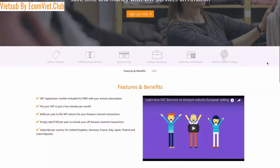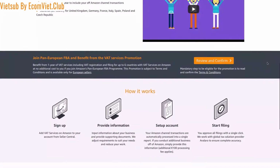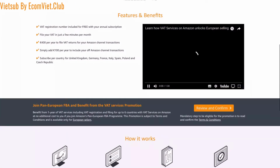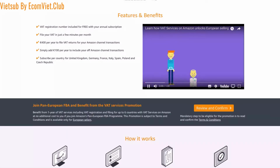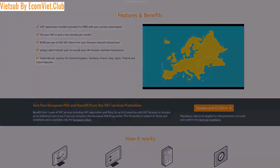Amazon does offer some help towards this. They have a service which helps you with VAT registration in all those countries, and also takes care of your VAT returns for you. It's not cheap though, and costs €400 per country per year. There's a very lengthy and complicated approval process with lots of forms to fill out.